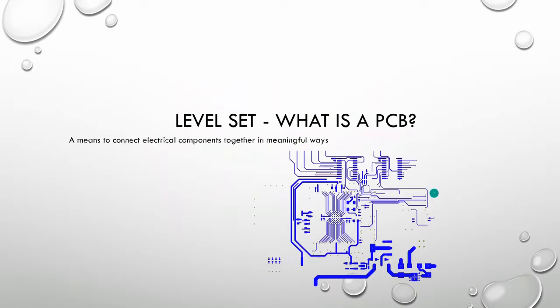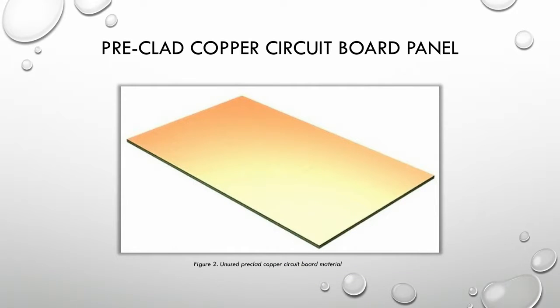Dare they find out that I don't know something? So let's go ahead and level set. What is a PCB? And again, I mentioned pre-clad circuit board. This is an example of a pre-clad piece of circuit board.